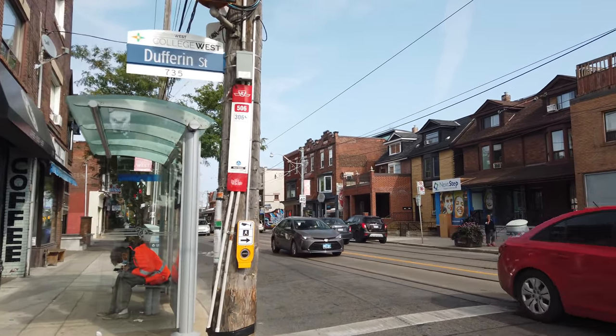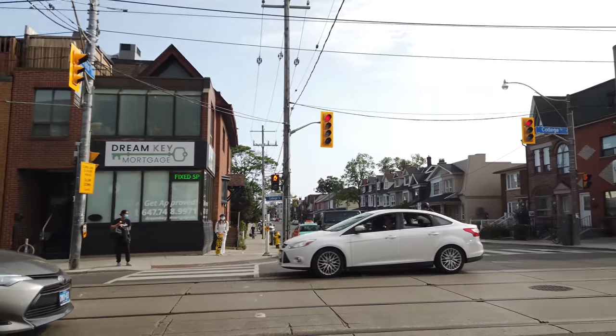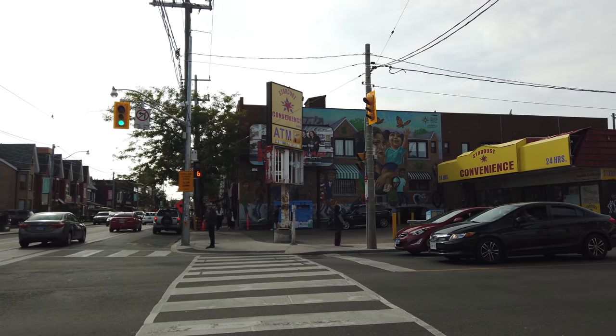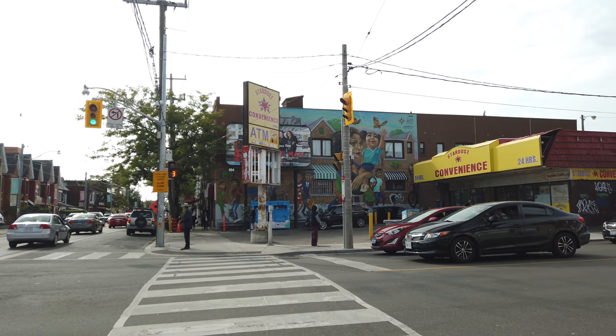And this is Dufferin Street. I've always kind of liked the mural over there in that building. I'm not sure if the sun is allowing you to see it that well.